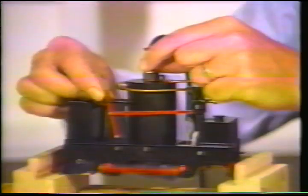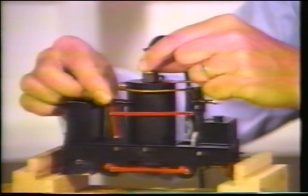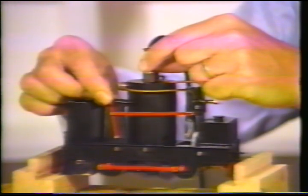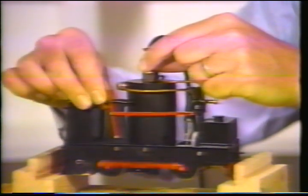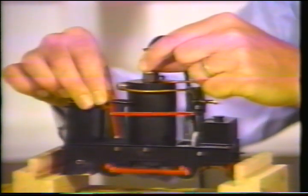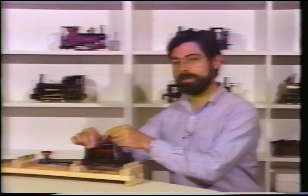Now the reversing valve on these oscillating engines can also be used as a throttle. I'll close this slightly and you can see it slow down. Now you have to keep it running to the point so that the flywheel can return it to its position and get it into the next cycle. If you close it down too much, it'll stop dead like that.